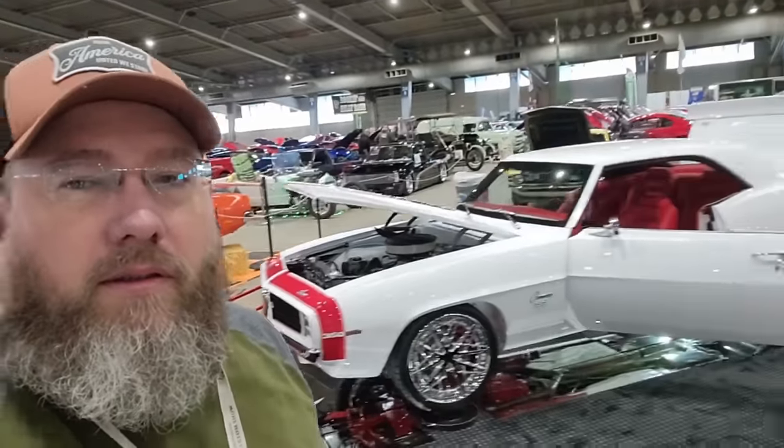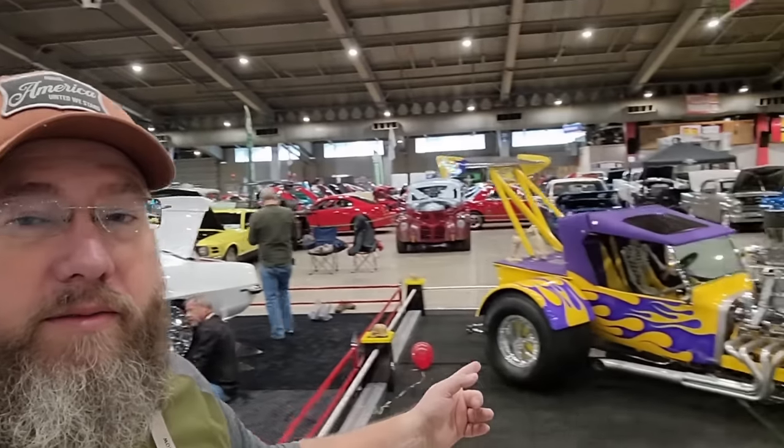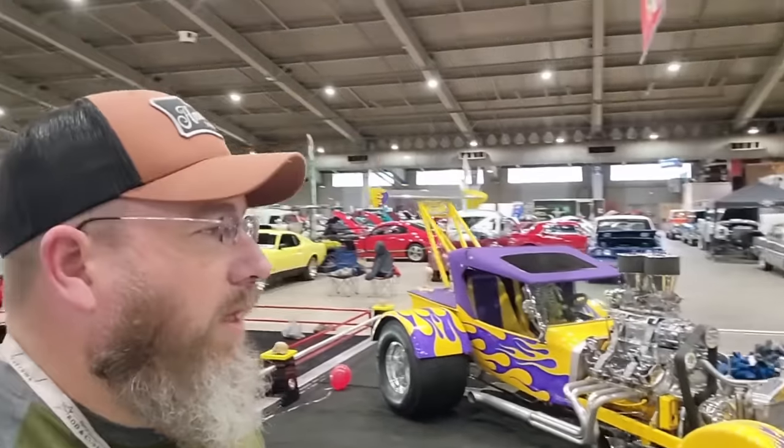Maybe we can come back up later and get a little better shot at the cars. But pink Cadillac's pretty sweet. Of course, we gotta love the General Lee. And pretty much all this stuff down here through the middle is all beautiful, beautiful stuff. Nice, nice Camaro. This thing's pretty wild. So there's a lot of stuff up here.